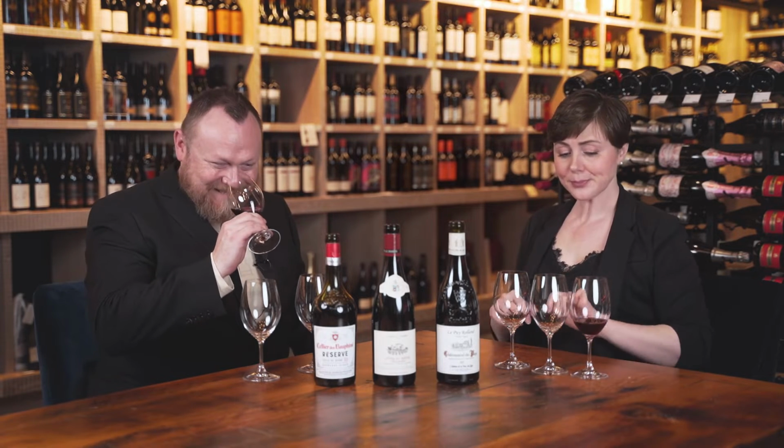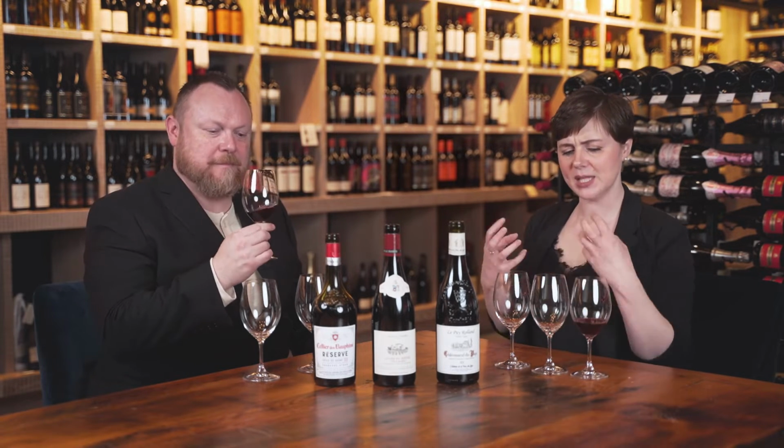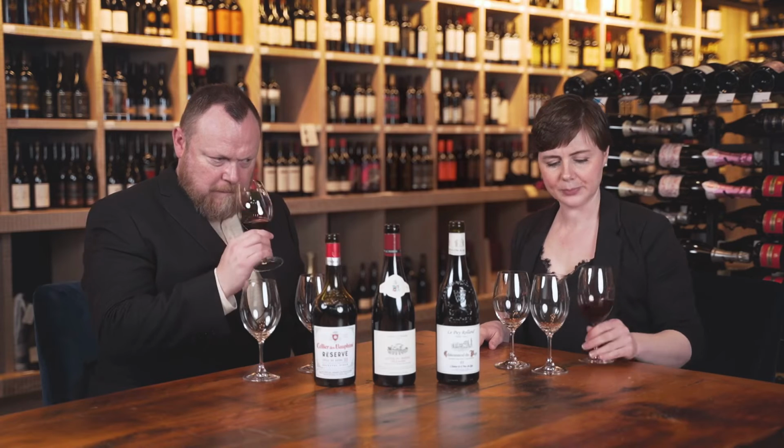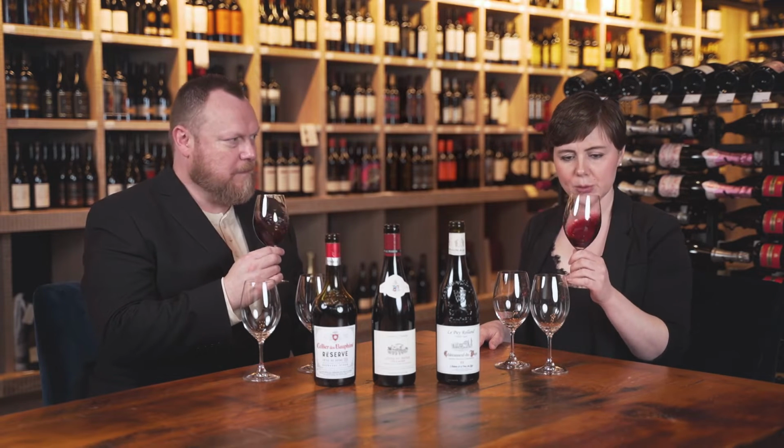What I like about this one is it does have a little bit of that juicy, kind of candied note. There is a little bit of this herbal, kind of garrigue, rosemary, thyme note. It's also, not to be too facile about it, but it's grapey. It is a grapey wine. There's no doubt that it's made from grapes, as well as all the other things. Well, not all wine is grapey, but it's very fruit forward. It's not trying to be anything it's not.